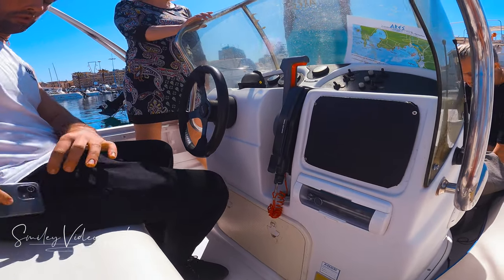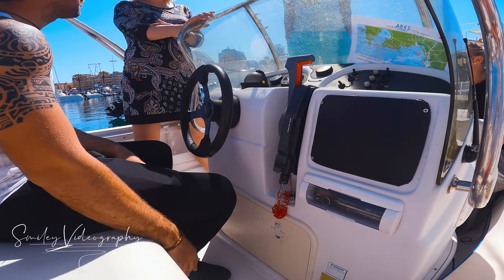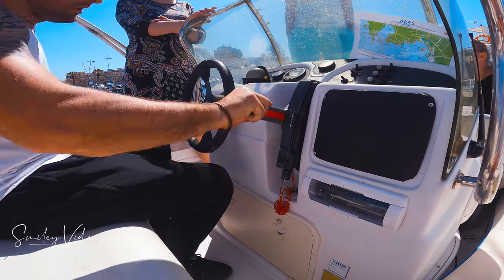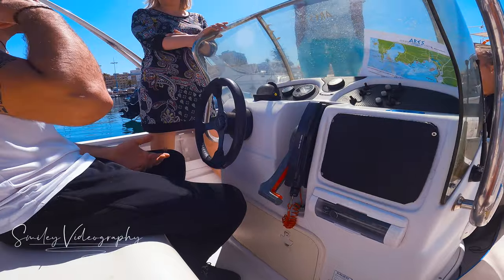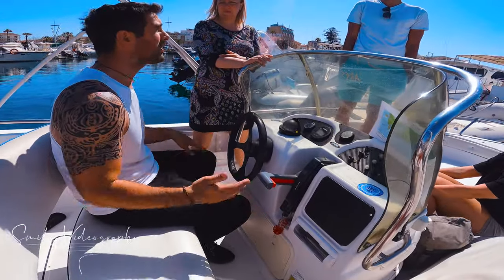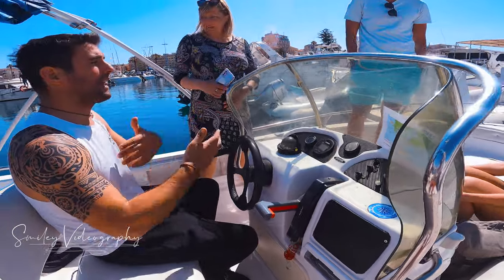It does go to neutral, click, right? But if you miss the click, you might go straight to reverse. Imagine you're going full speed, you see dolphins, you want to stop, you push, you go to reverse. The engine's going very fast in one direction, you're telling it, go back in the other direction. So go to neutral, wait a few seconds, and only then you can change. The propeller has a lot of inertia.